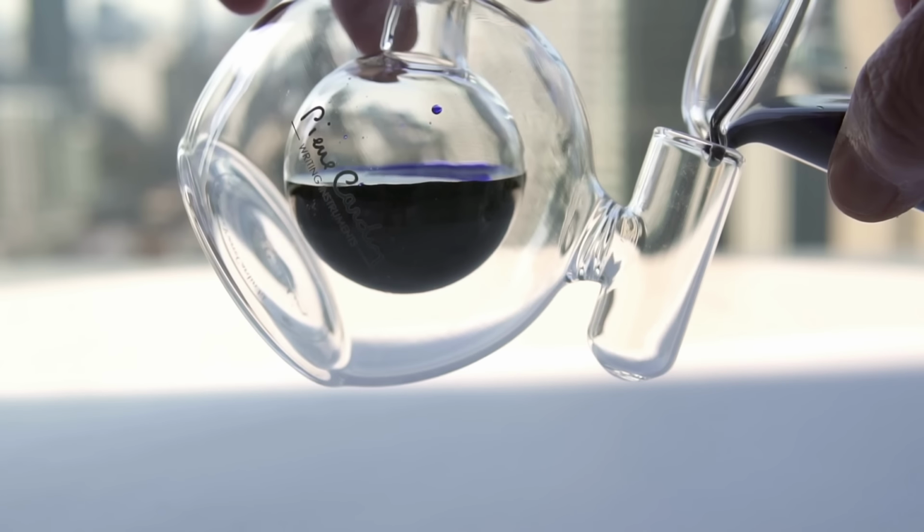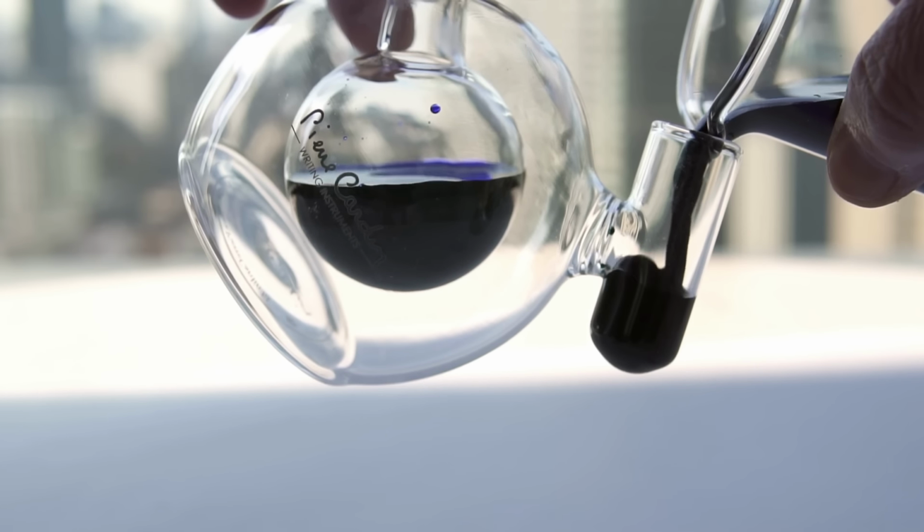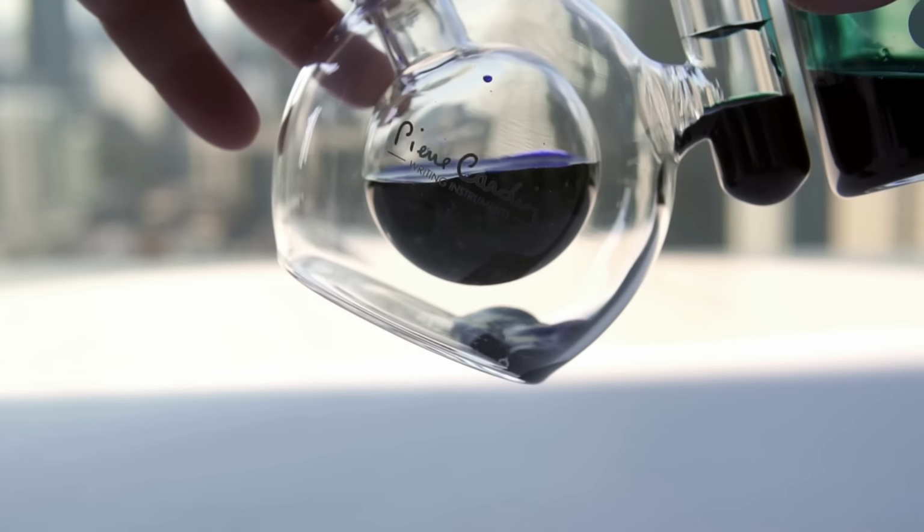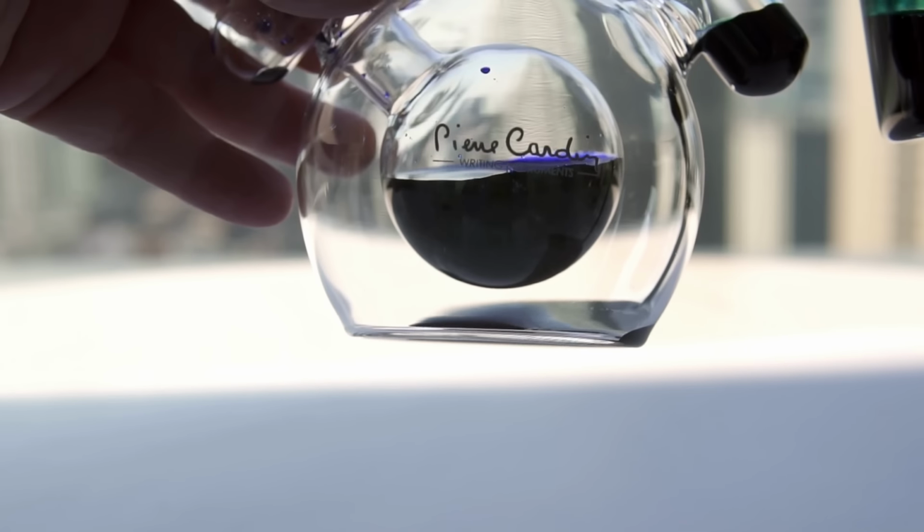So I got smart and put the other ink, which was the show ink, into a beaker and then just poured it in and had it go in that way, and it worked out really well.